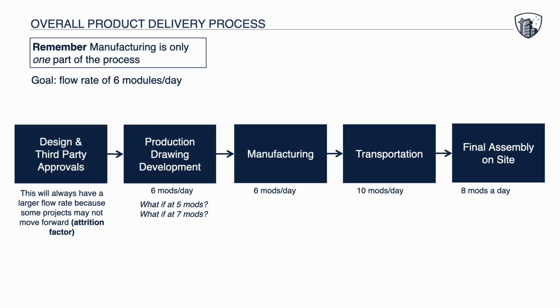It's a little bit better if you're producing production drawings for 7 modules a day when you have a 6 module a day output need. But we also don't want to build up a huge backlog of production drawings, because part of that first step in manufacturing is to do our continuous improvement.